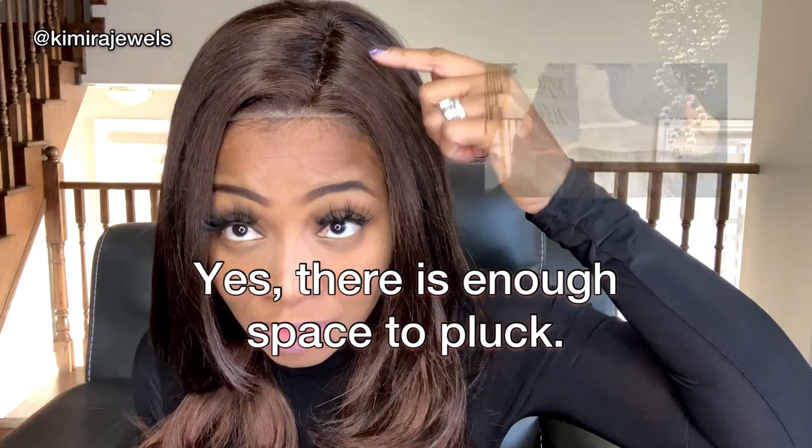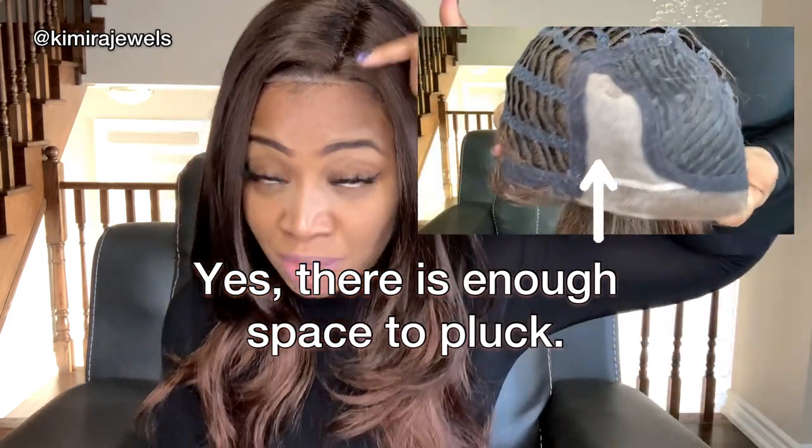Or what I could do is maybe cut it a little more. Maybe I'll try that. And then you see the parting area here as well. It's a little bit tight. You can pluck a little bit of hairs on the inside. If I remember correctly, I will look back when I'm editing this to see if there's enough space to pluck a little bit of hairs just to widen that part a little bit and make it look more natural.